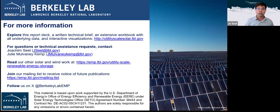Now we do see a lot of further deployment of storage, as Julie pointed out. The era of standalone solar is really over in CAISO and most of the WEC. Nearly all of it gets hybridized. And we are just starting a new research project where we want to look at the empirical dispatch profiles of these new hybrids and see how they are operated, collaborating with ISOs and doing in-depth investigations of how that affects the value proposition of these new projects.